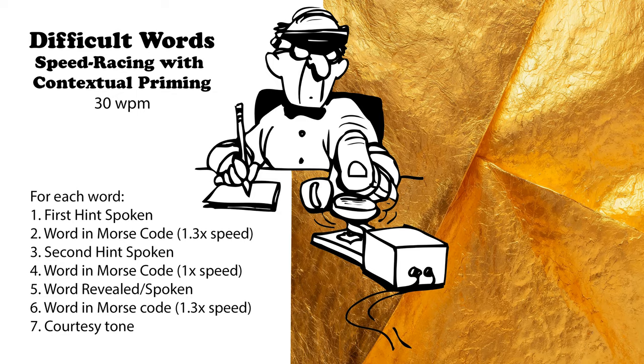A kitchen appliance. Used for food preservation. Chest freezer.